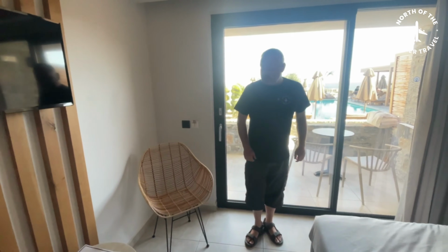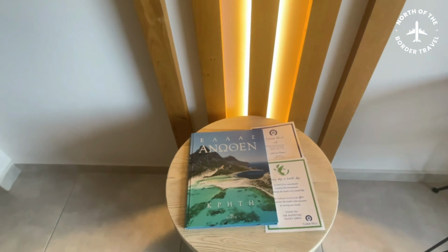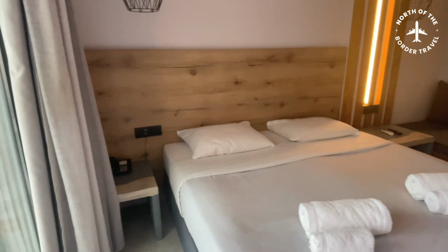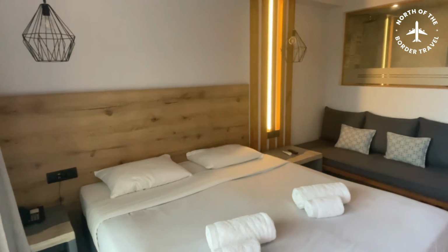So as you come in, on your right hand side, you've got a seating area and a little table just down here as well. And above the table, you've got your LG TV. And to the left, as you come in, on this particular room, you've got your bed. Some of these rooms are opposite way around, just bear that in mind.